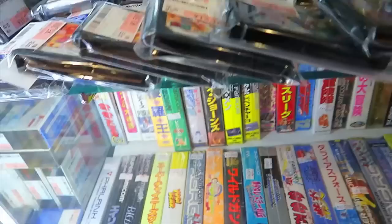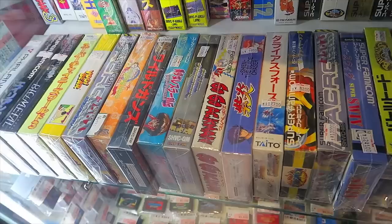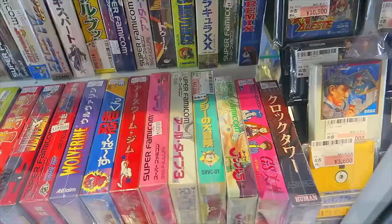All these boxed Super Famicom games. There's Macross in there. And for whatever reason, Go-Go Akman is in there. That's not an uncommon game at all. That really shouldn't be priced that much. Wolverine, Super Ninja-kun. Another copy of R-Type 3 for some reason. GS Mikami.